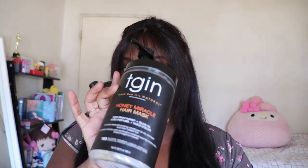With this, I feel like my hair is very defined and moisturized and super shiny, so I've been using this for a couple years now. I love this. I think I have another size in here. But yeah, this is an always repeat product for me.